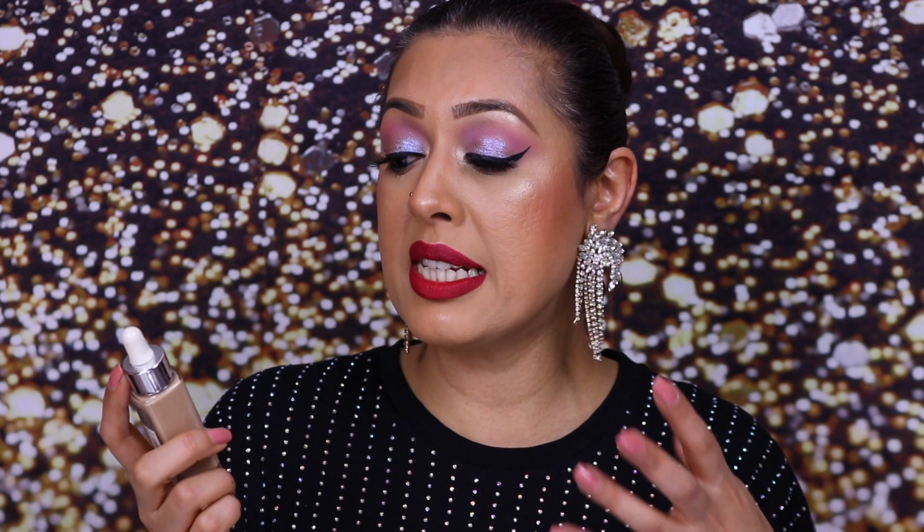I love the coverage that this gives. Again, it's a tinted pigmented product, meaning that you get a bit of pigment to your skin, but it still has that kind of skincare feel, and it makes your skin look nice and even, nice and soft. It evens out your skin tone as well.